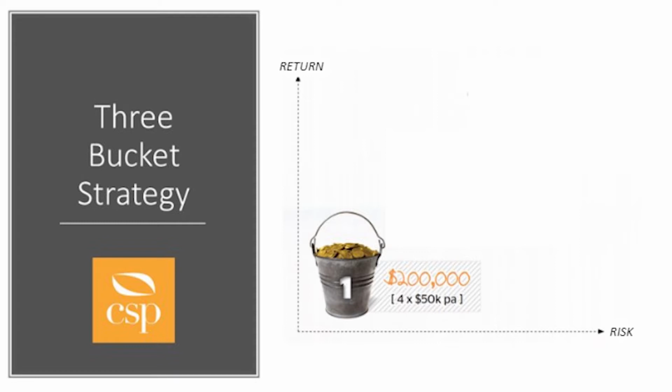Don't worry for the moment about the size of the bucket. It's the principle at this stage that matters. So your short-term money is locked away. You then have what we call bucket 2, which are our alternative assets.